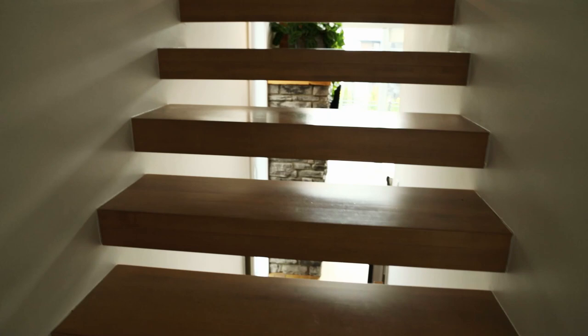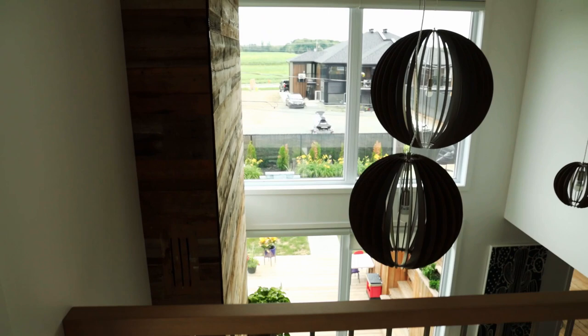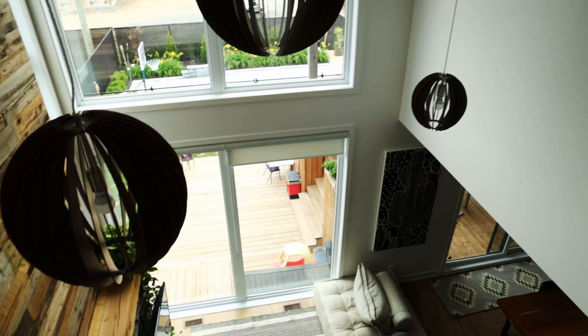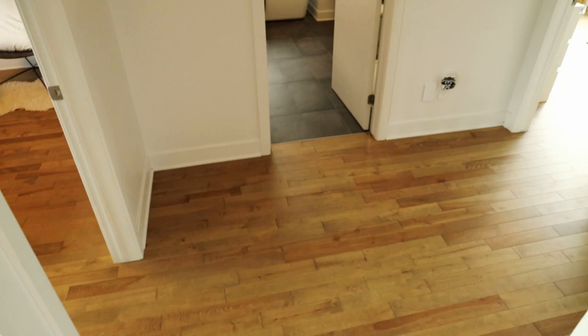Les escaliers, vraiment modernes, very modern stairs. Open concept, concept ouvert. Magnifique fixture. Et on peut regarder en bas ici. On va aller tout de suite dans la chambre des maîtres. So we'll go into the master bedroom right away.